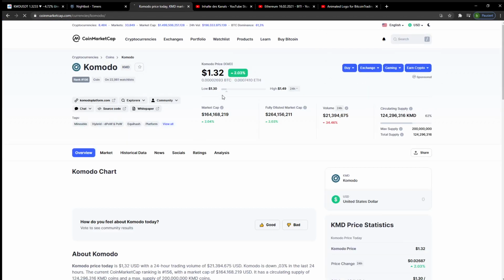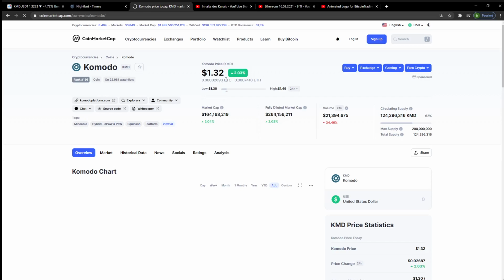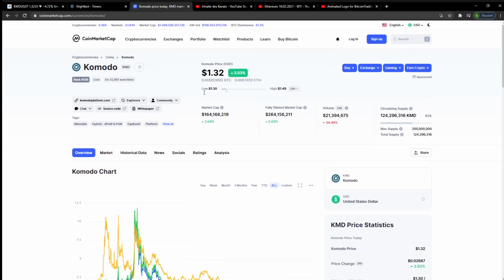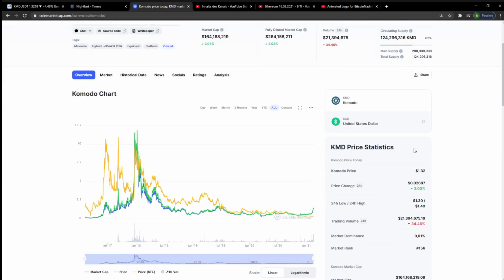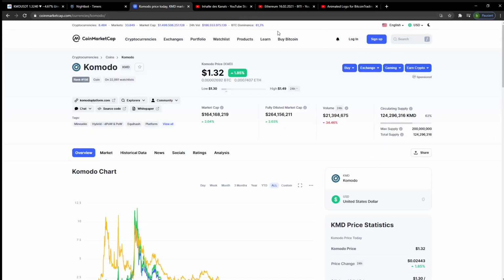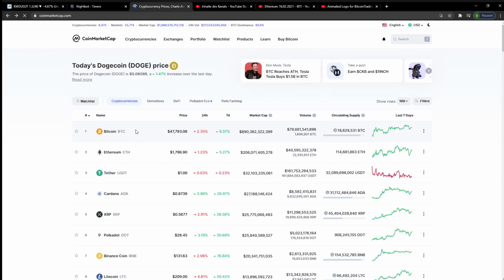What a coin! Momentarily at $1.32. Here's the Komodo chart, okay, and can we see where Komodo is here in our list on CoinMarketCap? It's interesting. Rank 156. Okay, let's take a look at it.